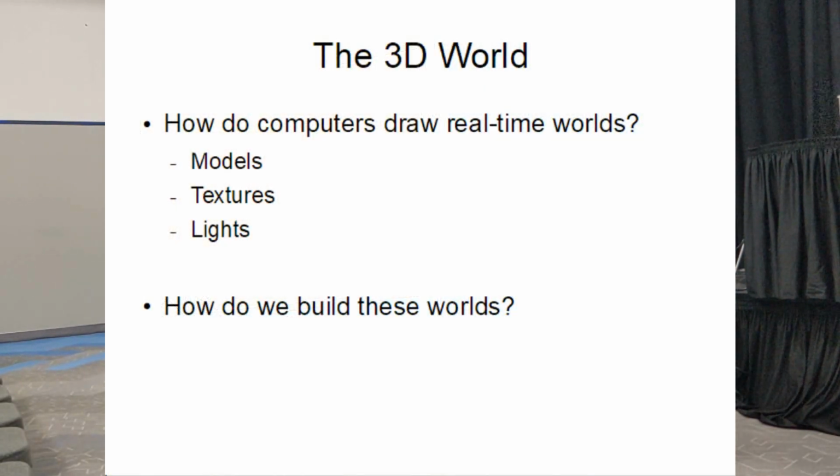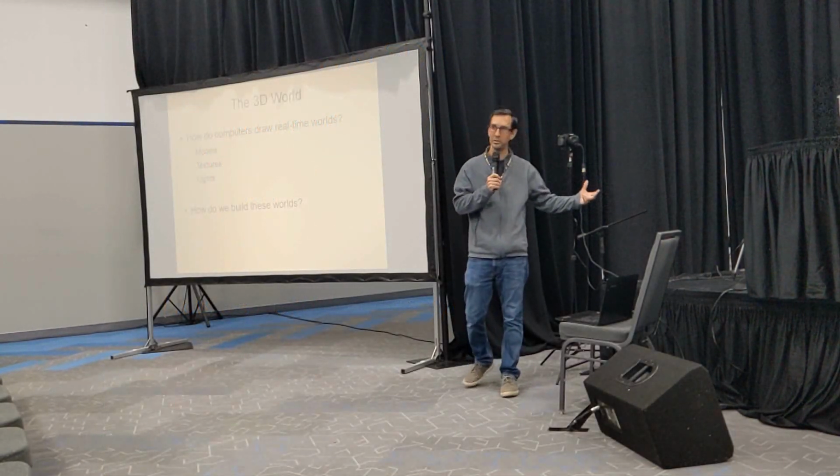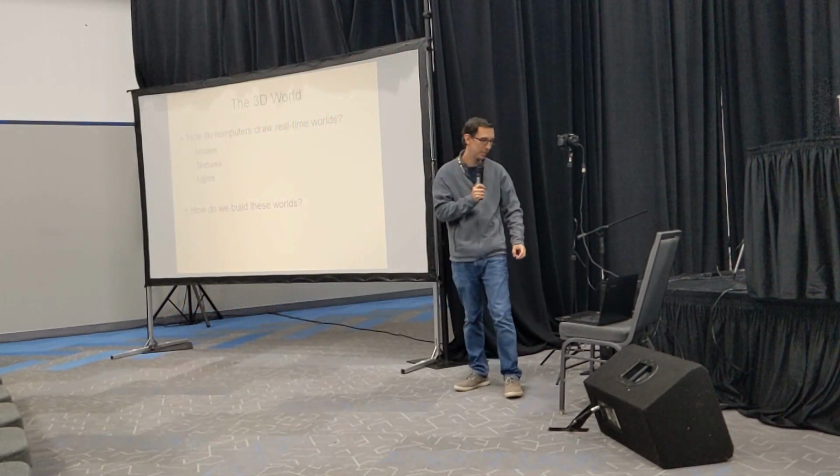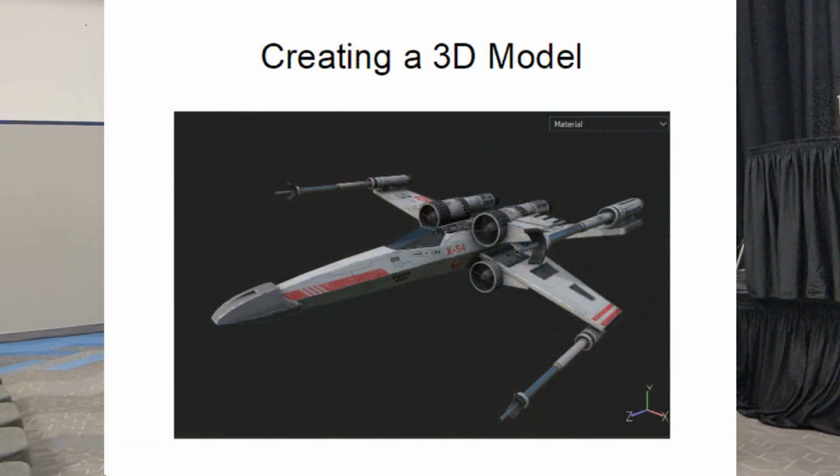So 3D world, how do we see all these games? It's basically models, textures, and lighting. That's where it all comes down to at the end of the day. There's a lot of other complex things that happen there, but when we talk about creating a model, here was a model that I created, again, in Blender.